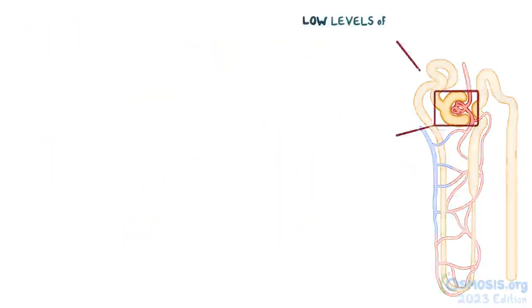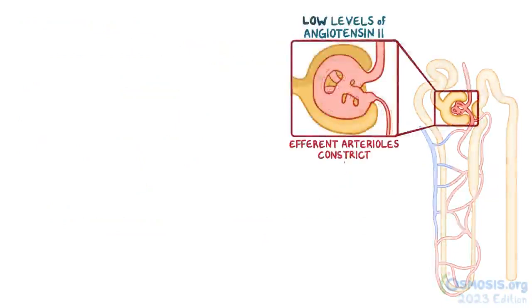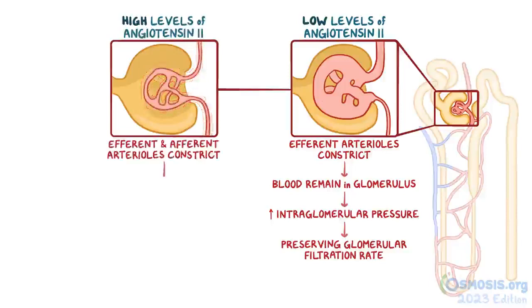So when there are low levels of angiotensin 2, only the efferent arterioles constrict, and this makes less blood leave the glomerulus, or said differently, it makes more blood remain in the glomerulus, thereby increasing intraglomerular pressure and preserving the glomerular filtration rate. However, when there are high levels of angiotensin 2, both the afferent and efferent arterioles constrict, and this decreases both renal blood flow and glomerular filtration rate.